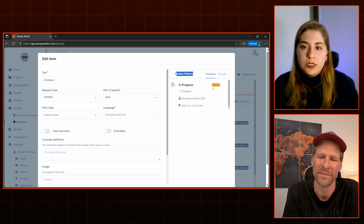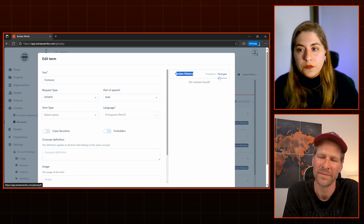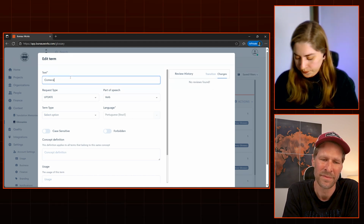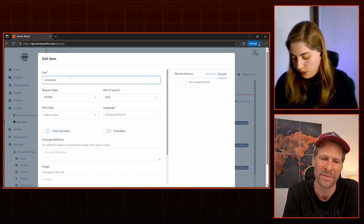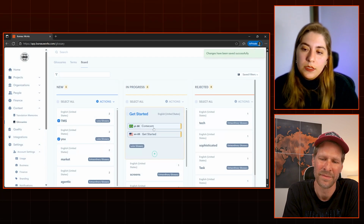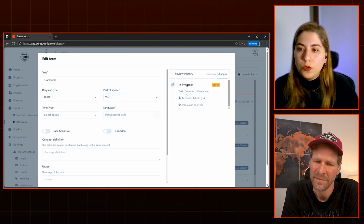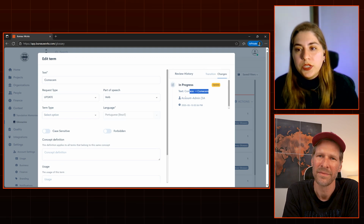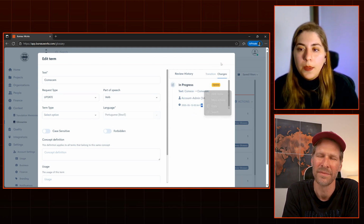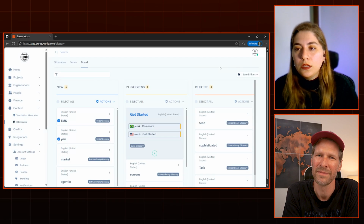Now I have changed it to the update, the in progress lane, but we can also keep track of the changes that this term received. So if I change this to comesti or to comestem in plural, and I save this, if I enter this again in the changes, this will be displayed. What changes you received, who performed it, the time that it happened. So this is quite a powerful track changes for each term.